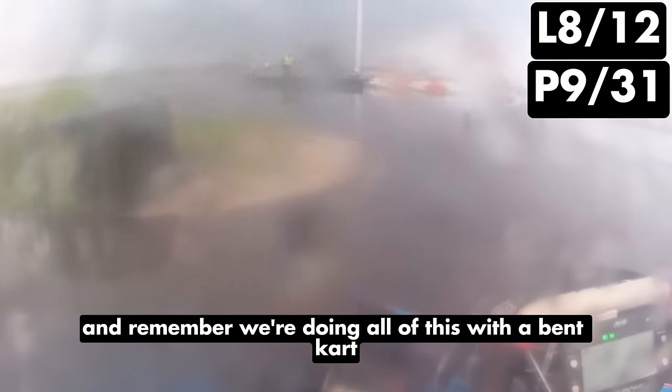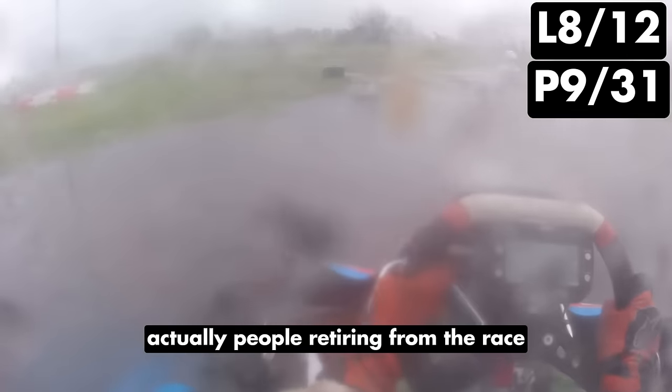We actually also set the fastest lap, for one lap, but unfortunately that got taken away from us. And remember, we're doing all of this with a bent kart and a subpar engine. Now skipping ahead to lap 8, we are in P9, we gained another position because there were actually people retiring from the race because they thought it was too wet here.